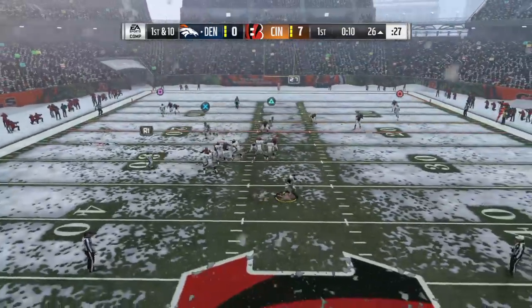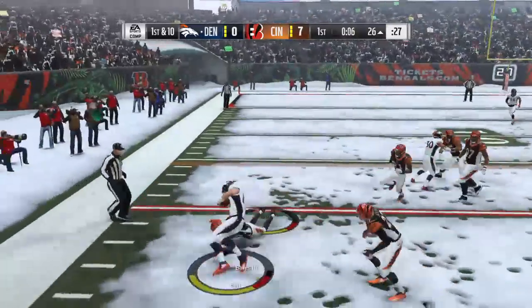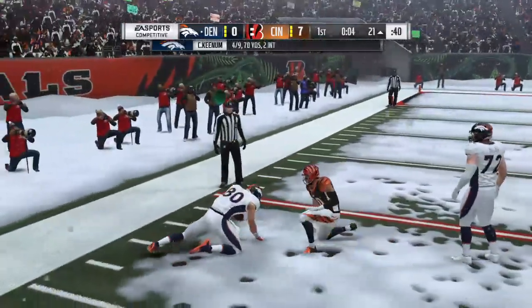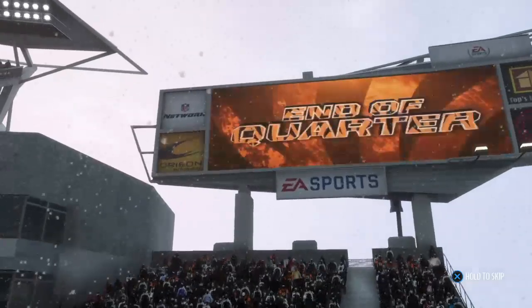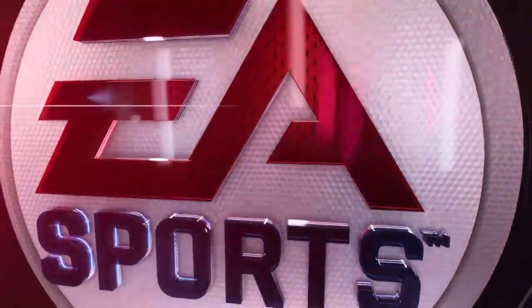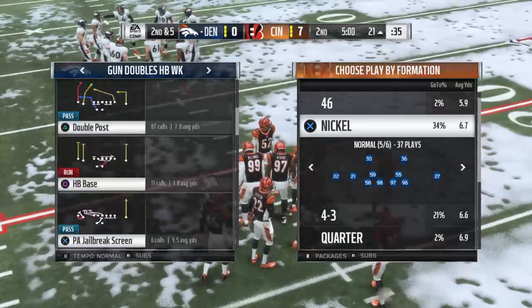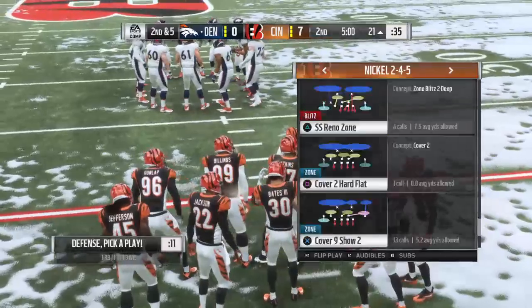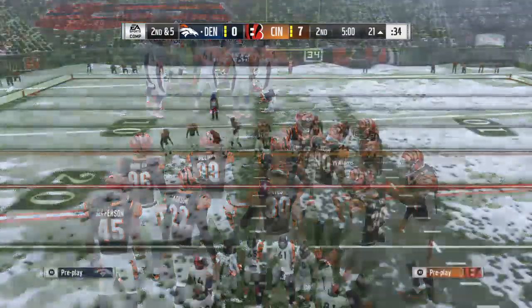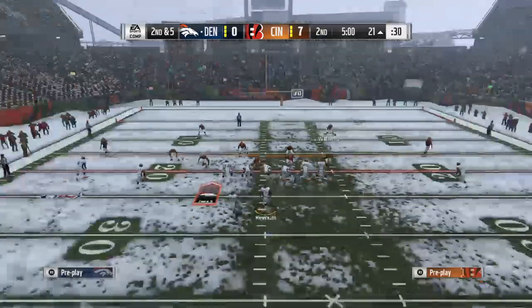Keenum on first down. That's caught left side by Jake Butt. And he'll be brought down at the 21, just shy of the 20 in the red zone. 5 yards on the catch there, brings up 2nd down. Second and 5 after the 5-yard completion on first down.